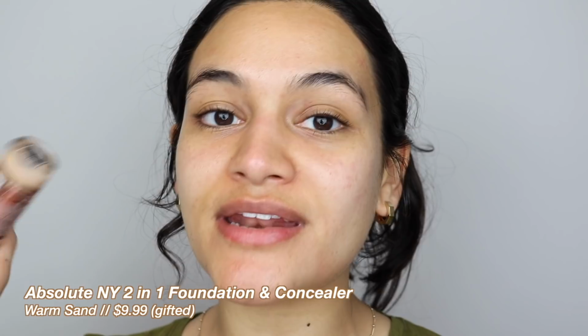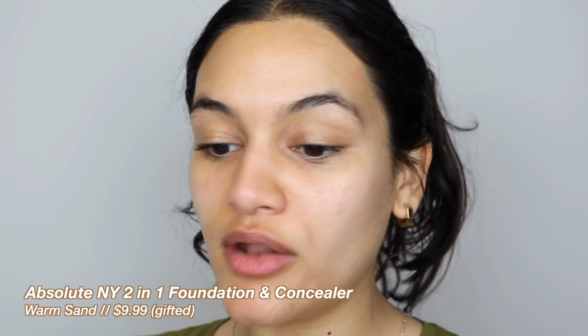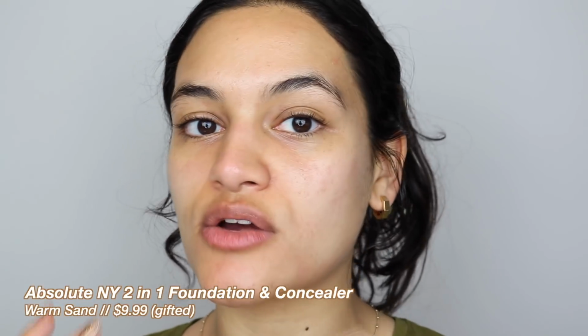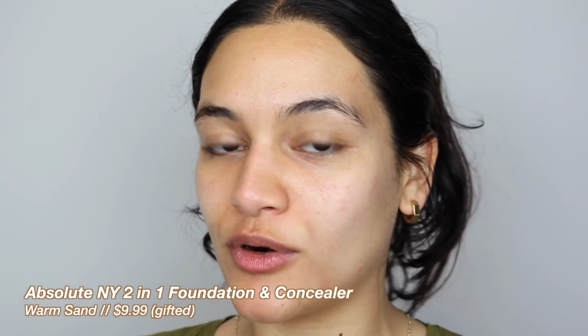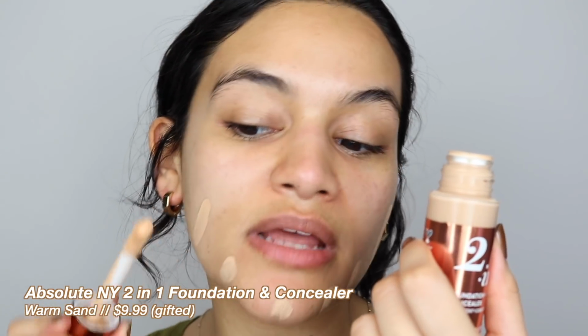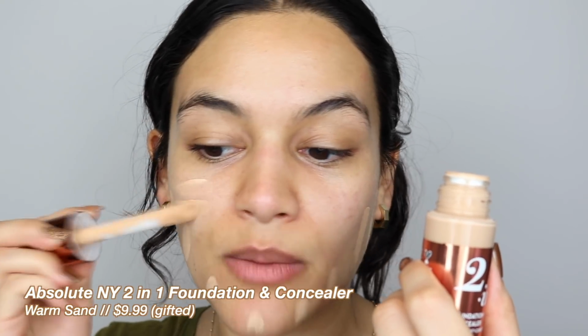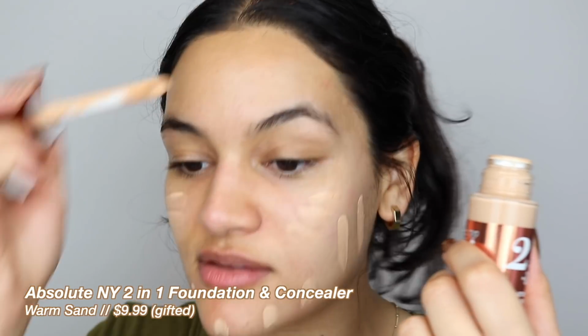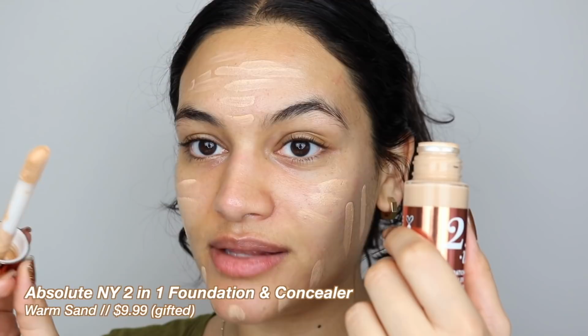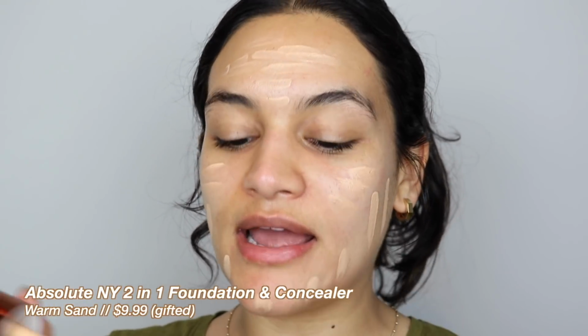Their foundation is only $9.99. It is sold online, so that does make things a little bit more complicated. So it's technically not a drugstore item, but it definitely is affordable. The packaging, with the whole large doe foot applicator, does remind me a lot of the Makeup Revolution foundation, which is more of an affordable drugstore item, but it is nothing like that foundation.